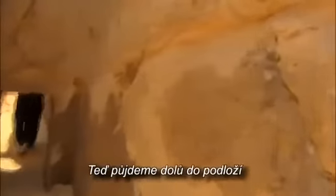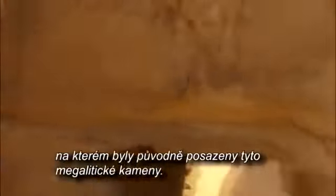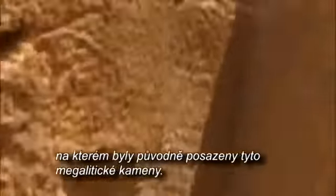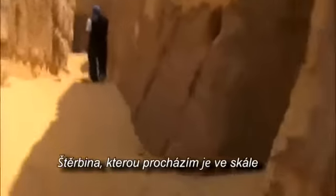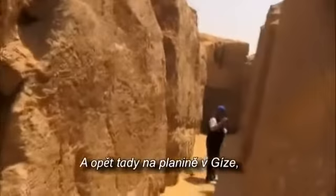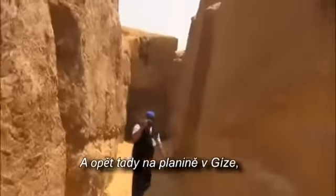So we're in the living bedrock now, or maybe not. These could actually be massive. Oh, this is megalithic rock? Okay, so this is the bedrock. The cracks that I thought were joints actually are fissures and cracks in the stone, but still. You see this, again, this is the Giza Plateau.